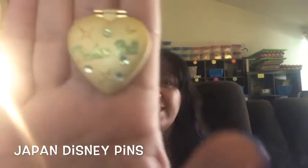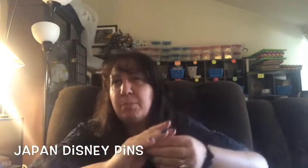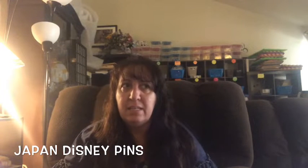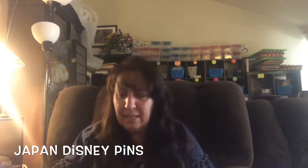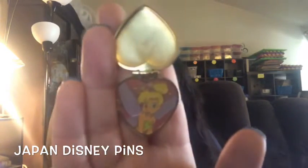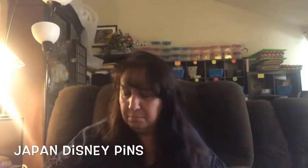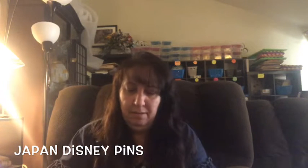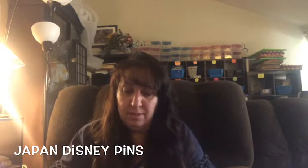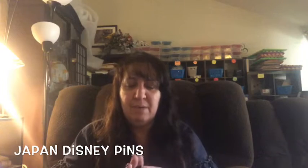So the next one is the Tinkerbell Heart Locket. There were 2 different ones, one from Japan and I believe one from Paris. They had different colors inside, and if I'm not mistaken, Japan was the pink, and Paris was green or blue. Here she is inside. And more from Disney World. I should have unwrapped these out of the baggies. Probably wasn't thinking too smart on that.